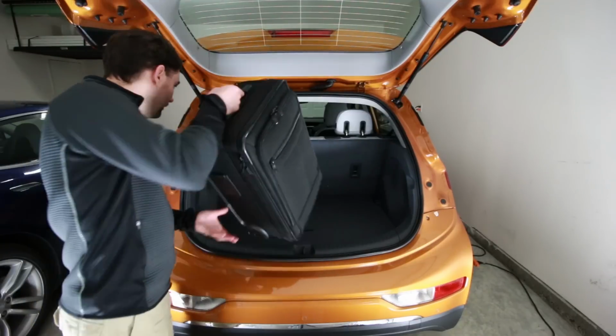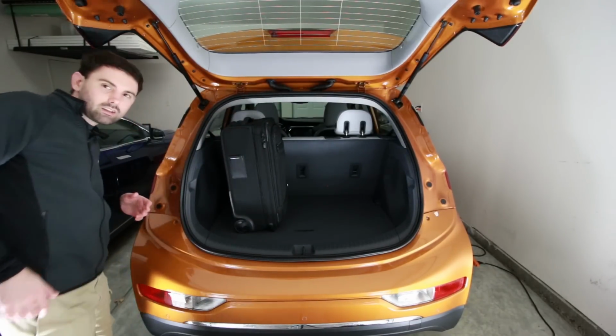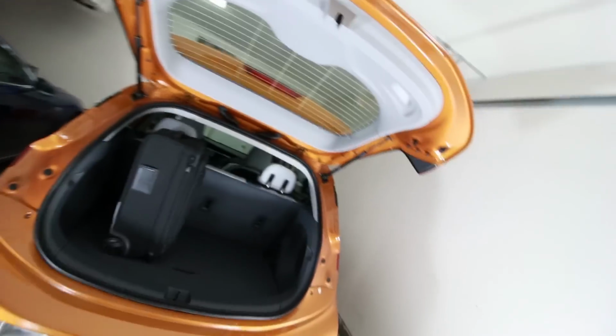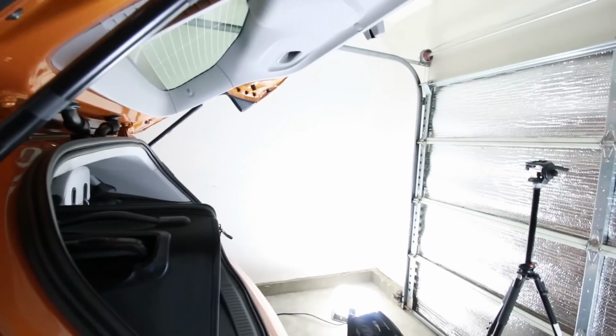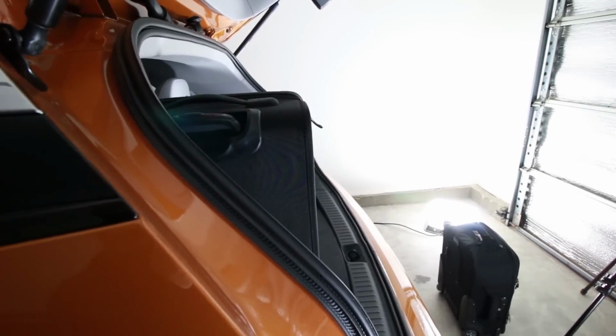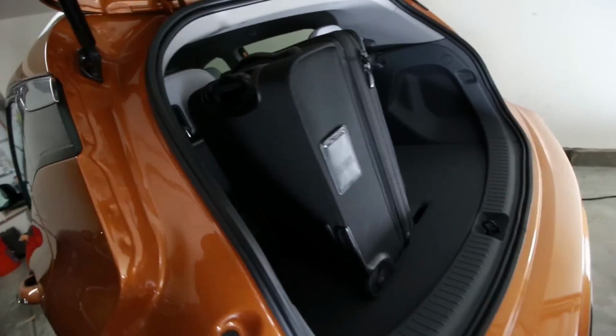So if I put them in like this, that sticks out a bit. Let me show you there. Get this off here. It sticks out just a bit there. I'm pretty sure the hatch will still close, but that's about as wide as anything can be going back there, I think.